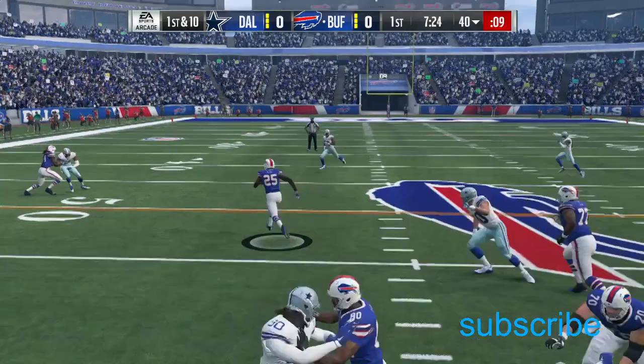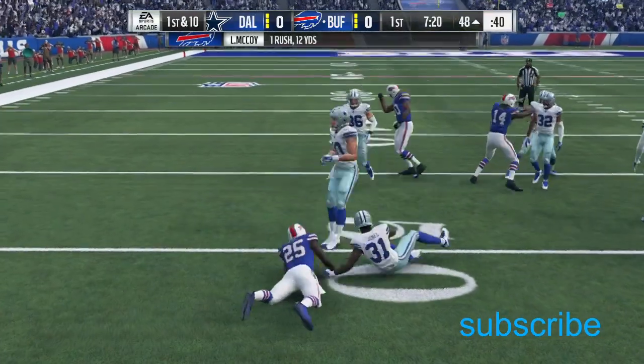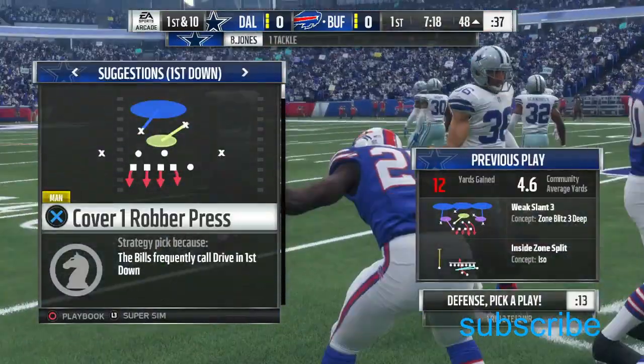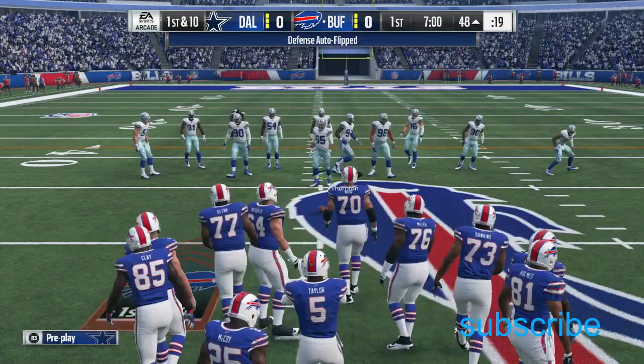Here's the first carry for Sean McCoy. And he takes it down, but not before he gets into enemy territory. 12 yards that time. The Bills first down. That O-line, they cleared a big hole there on that run.